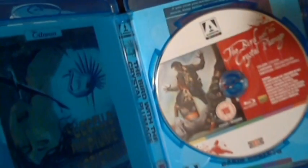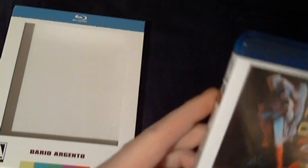Awesome edition. Good news is it's region free, so it'll play on any Blu-ray player. You don't have to go out and buy any kind of special Blu-ray players just to watch this. You know how annoying that can be. Excellent stuff. The Bird with the Crystal Plumage. Dario Argento, one of his finest. Love all of his films.